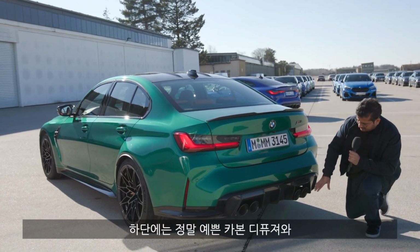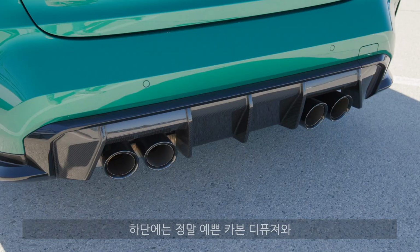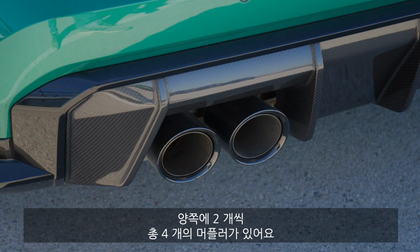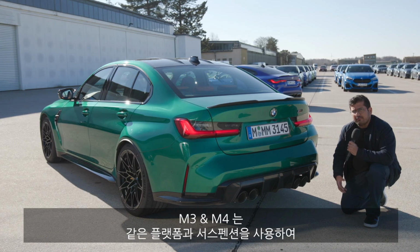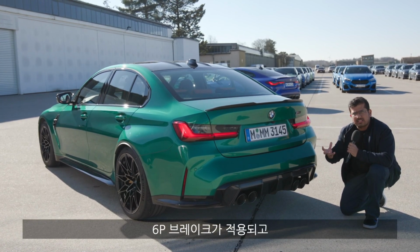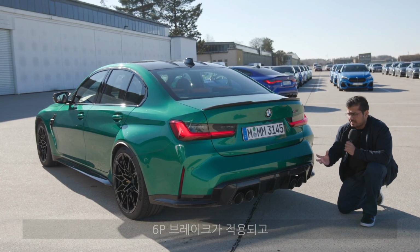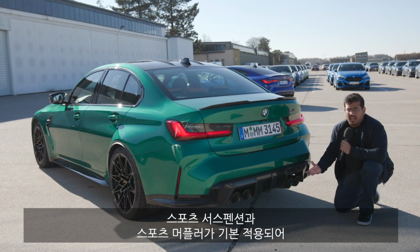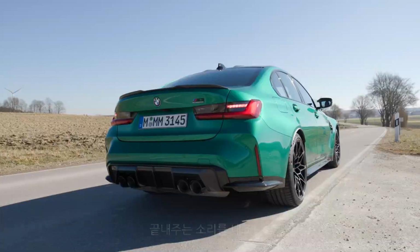Further down, a gorgeous carbon fiber rear diffuser and, of course, twin exhaust pipes, so quad pipes, 2 ports on each side. In fact, the M3 and the M4 are pretty much the same platform, so they have the same suspension. They come as standard with the same 6-piston brakes, sports suspension, and these sports exhausts are standard, and they sound fantastic.